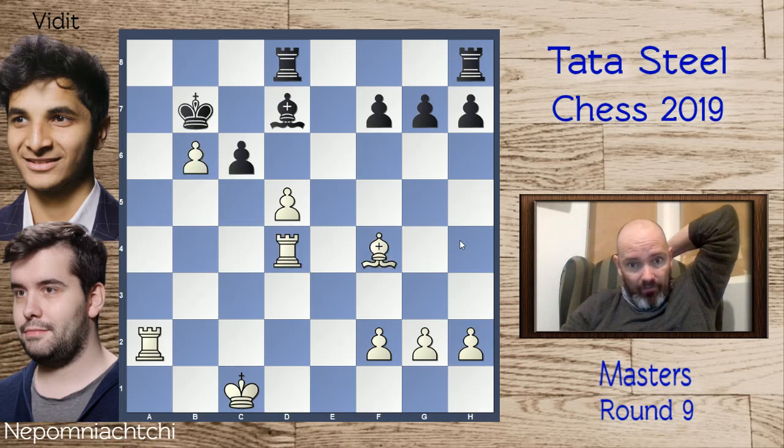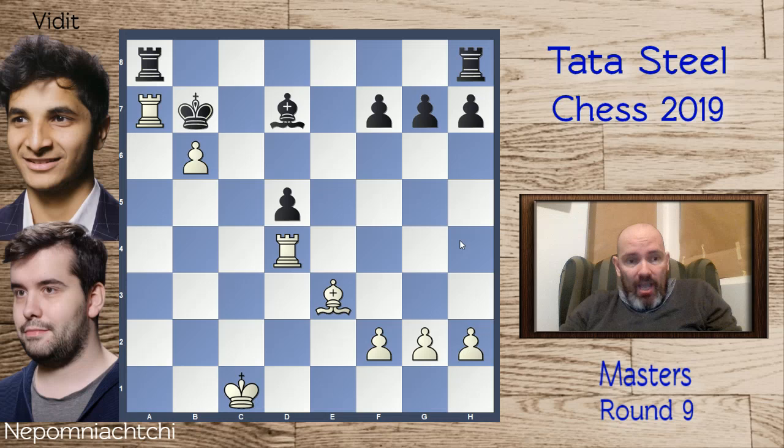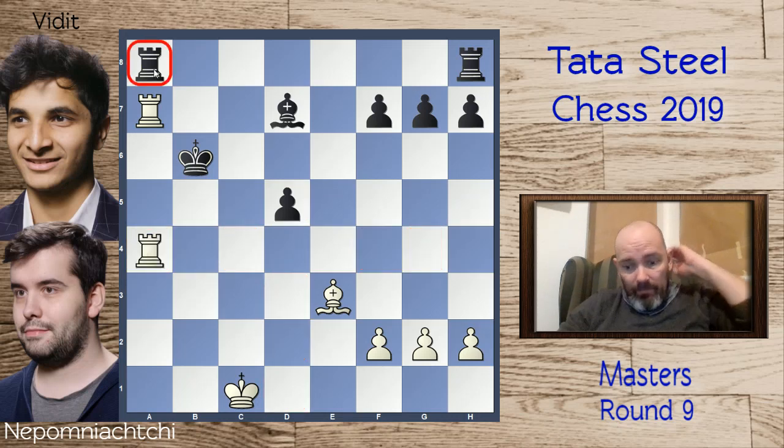So he took on d5, still bishop e3, and again we can't take. So rook a8 was played, but now rook a7 check, and still you can't take the pawn. Well, just a quick look, rook a4 check, followed by taking this one.